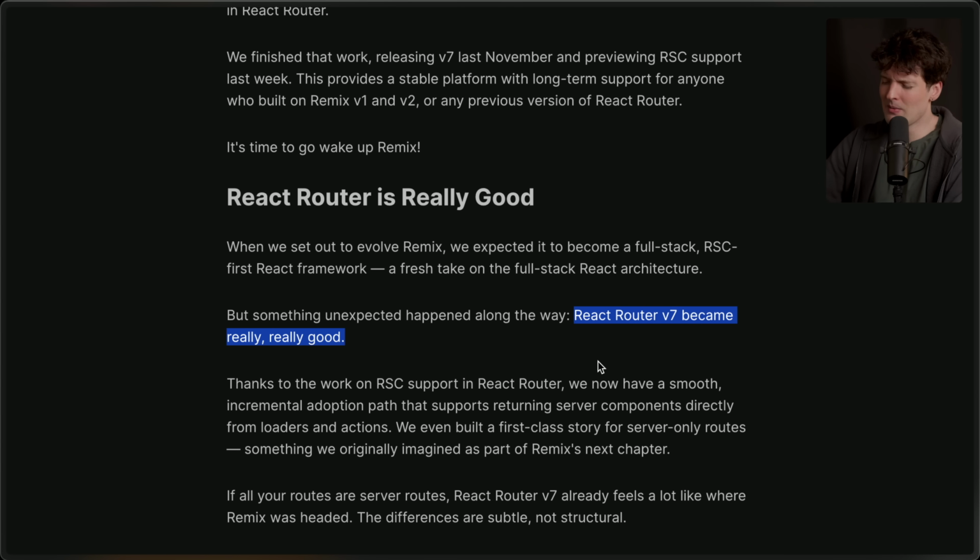And as such, they didn't really want to do what React Router was doing with Remix. They wanted to let it be its own thing, and that's why we're here now.